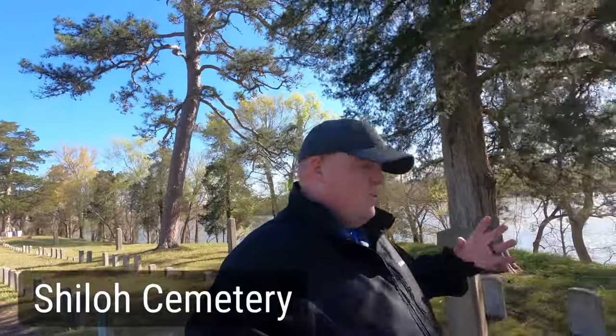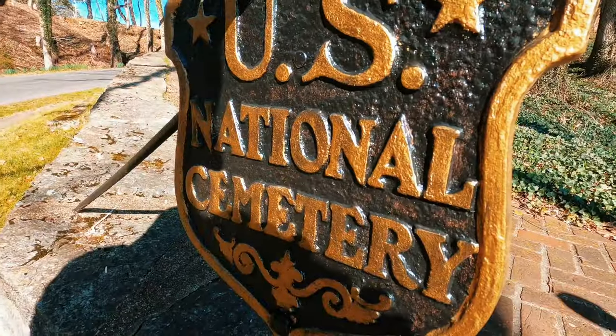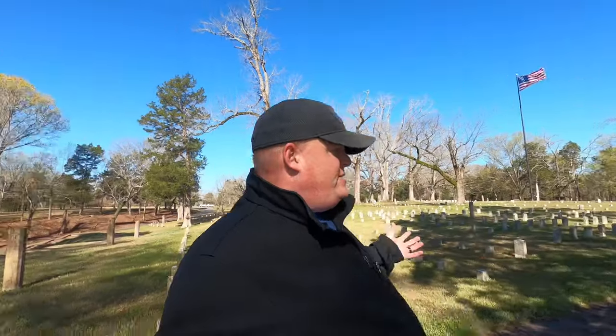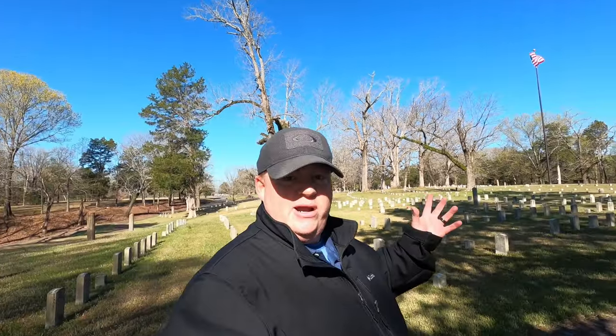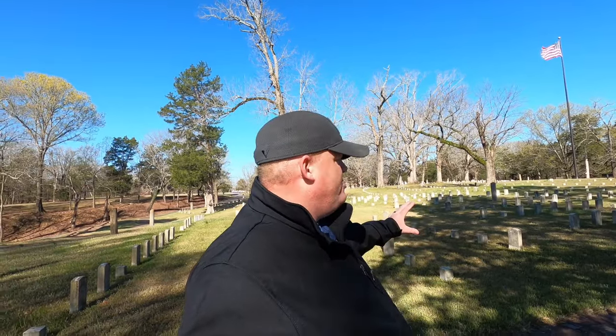Okay, so where we are right now on the battlefield is the Soldiers National Cemetery here in Shiloh. Now, this cemetery was established around 1866, a year after the war. There's only three or four known Confederate soldiers buried in the cemetery. We don't know who they are. We don't know why they're in the cemetery, but they are. And the reason for that is, well, they will only bury Union soldiers in national cemeteries. And this is a cemetery that is set aside for the Union soldiers, most of whom died here in action during the Battle of Shiloh.